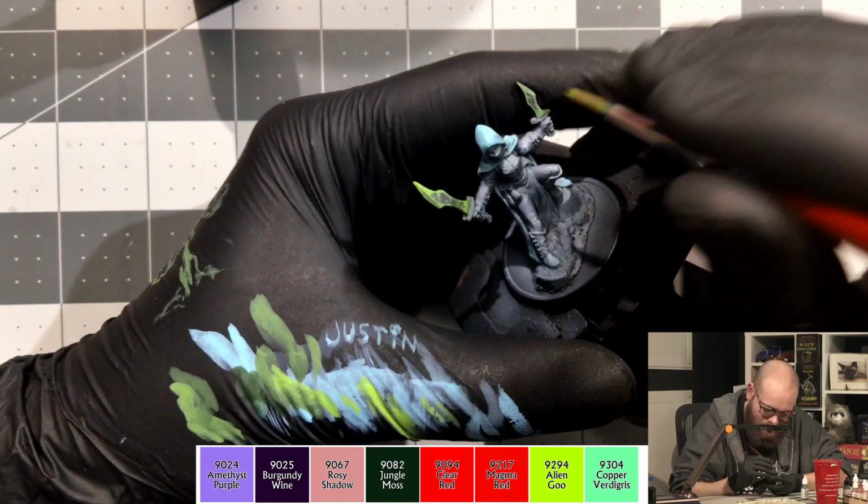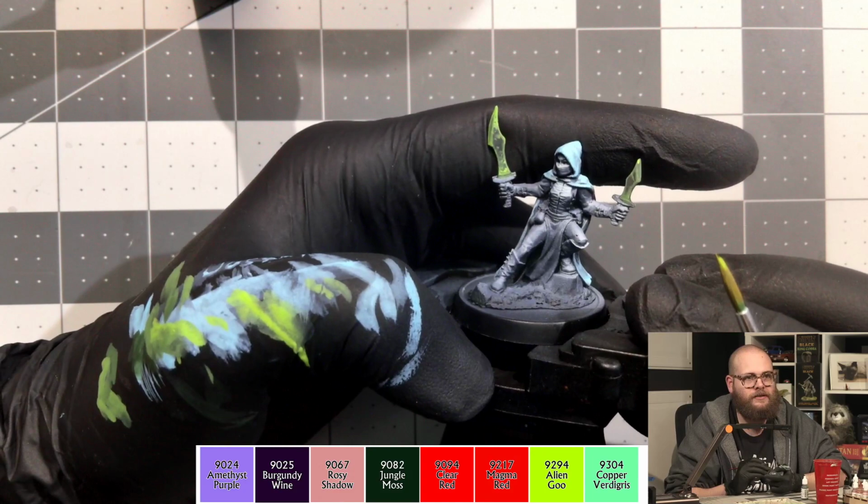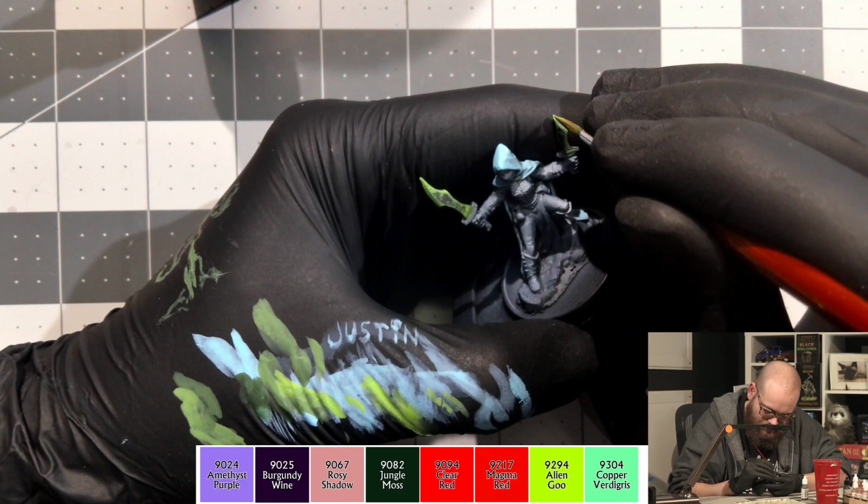So now I'm going to do the same thing on this blade. Actually, I love the way this turned out right here, by the way. It looks like it's bubbling. I like that, actually. It looks really cool. I'd buy that weapon skin for $5. Ah, microtransactions.